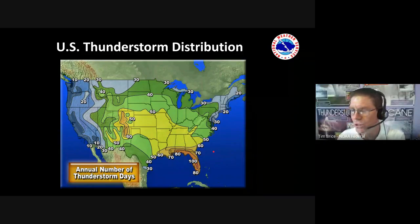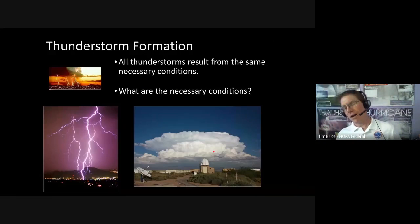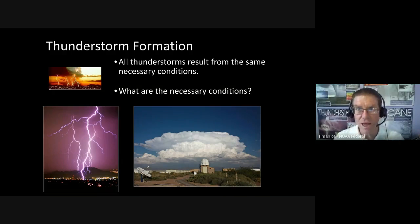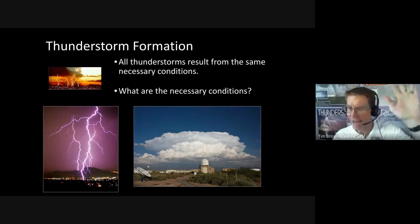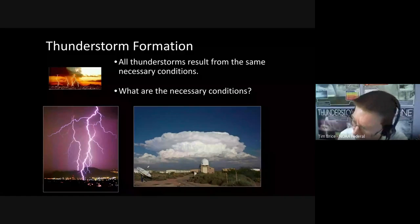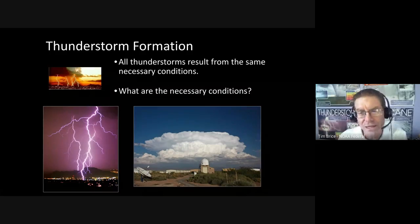All right, so let me ask you a very important question. How many of you have helped mom or dad bake a cake? Anybody? Thumbs up? Oh yeah, lots of hands. You know why? Because we all like cake. I love cake, let me tell you. I love cake, and that's why I like to make it.